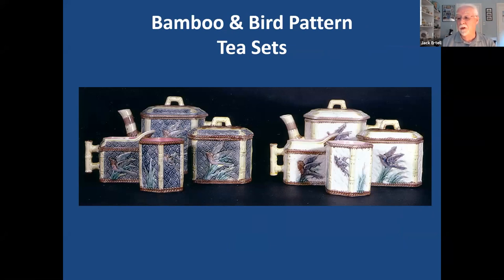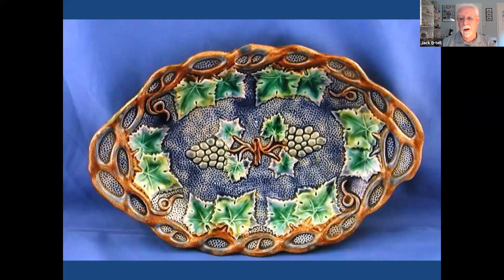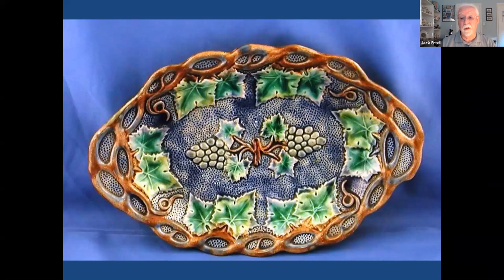Bamboo pattern was also extremely popular. And this is the same set with the difference between a white and a blue background. And you can see a lot of that. We have examples of some of the color variations in our museum. Here's a buried dish, for example, that's multicolored, as is the next one, but as a blue background, it gives it a much different look, as you can see.